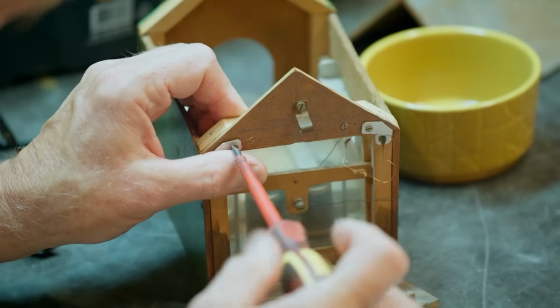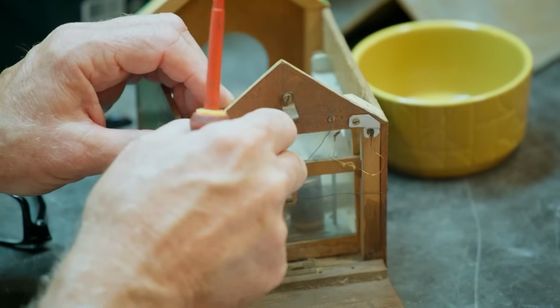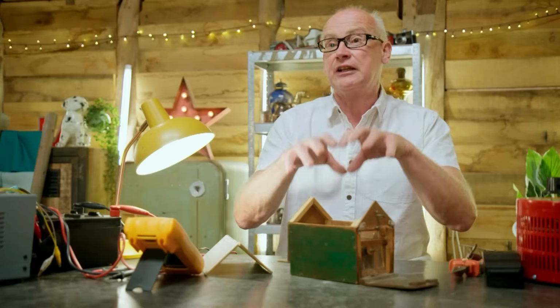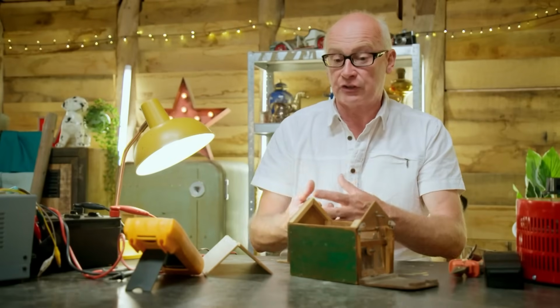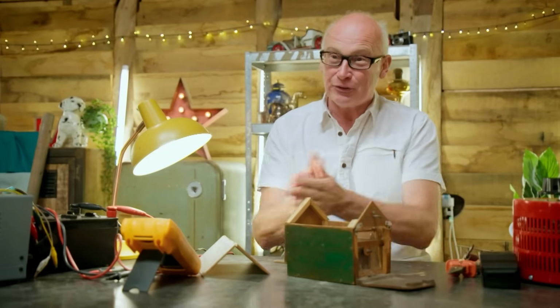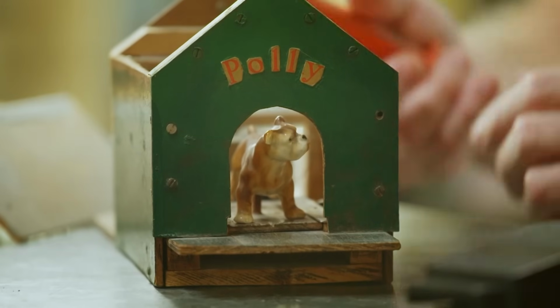I'm going to remove these little bits here. The contacts have tarnished. The diaphragm, which operates by the air, may be a little bit loose, but I've got to take it apart, clean all the contacts, put that back together, and we'll get Polly to do a job again when she's called. The first thing I've got to do is get Polly carefully out, pass it over to Kirsten so that she can do her magic.